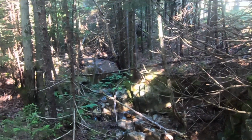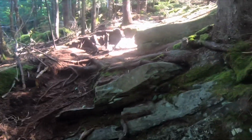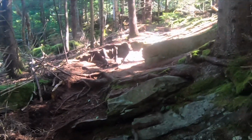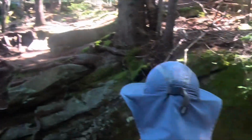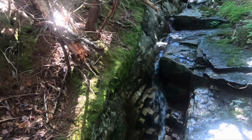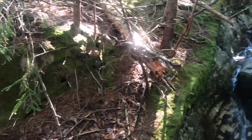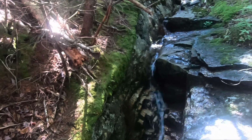And it continues down, and this is the same water that we stopped at before. We walked along it and then cut away briefly and came back to it. So you can still water up. I'm at 1.22 miles here, and I think we're very, very close to the top now. So this is probably last chance for water.